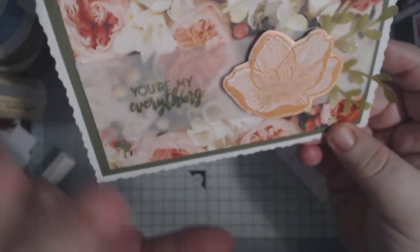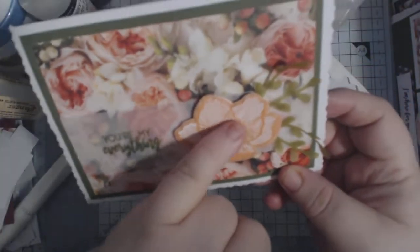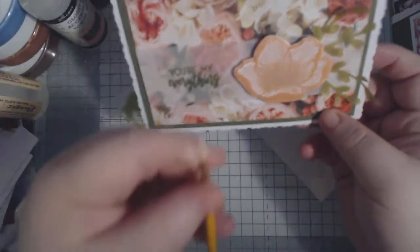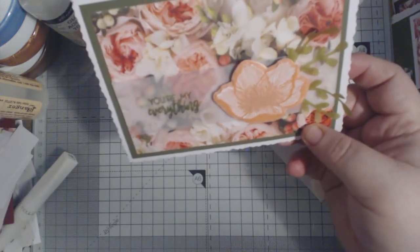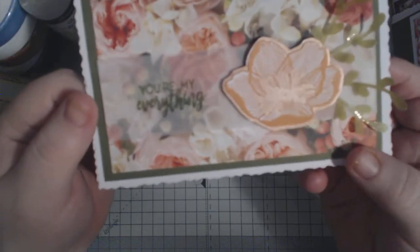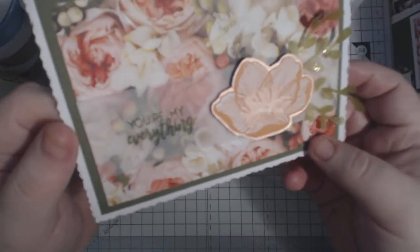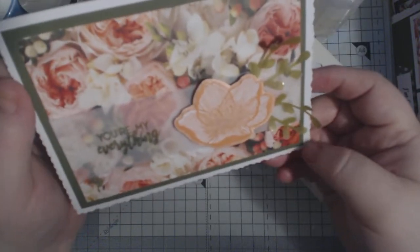And it's really subtle, it's not taking over the card. I then used my fine paintbrush, just a really fine tip, and added some little outside stamens just to give it a little bit of dimension. And that was it, really. There's nothing fancy to it.